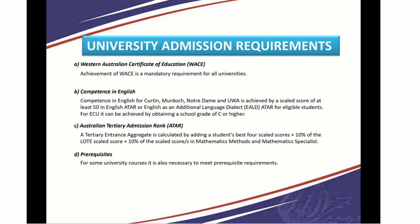Your ATAR, which is your Australian Tertiary Admission Rank, so that is how the universities choose students to go into their courses. So your ATAR is the total of your 4 highest scoring subjects at the end of Year 12 after students have sat the external exams. They then add 10% bonuses for any subjects that are studied by the students. And finally, the prerequisites. Make sure once again that you are checking out those prerequisites for any university course.